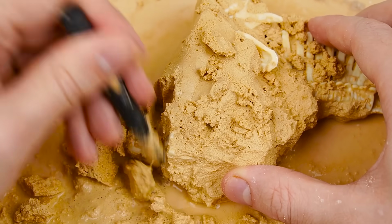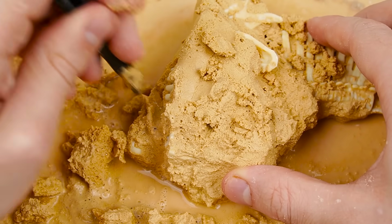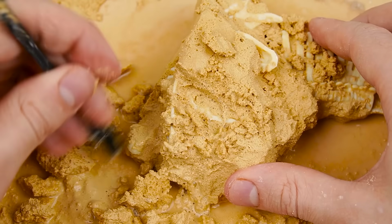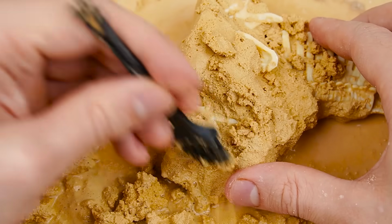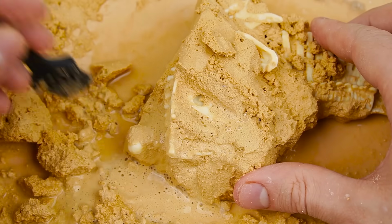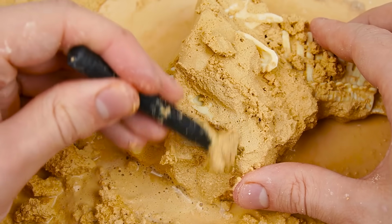Actually, paleontologists don't always dig. Many work in labs and museums. What would you guys prefer? Searching for dinosaur bones or working in a lab? I think I'd rather look for fossils in the wild. Sounds like a real adventure.